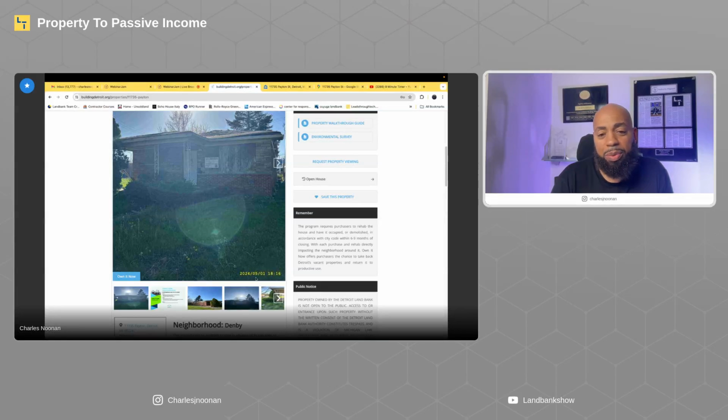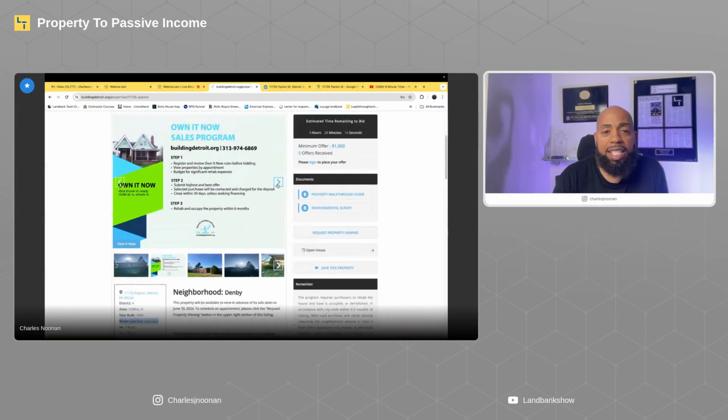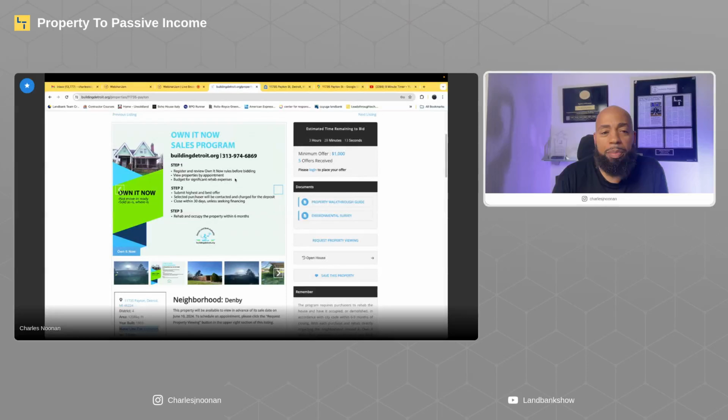Okay. The picture was taken May 1st, 2024, which is very recent, which we've got to give the land bank some credit because that's phenomenal. All right. So we're looking at the outside of the property. This is telling you the Own It Now process, which I'm just going to read to you so you guys can get a better understanding, right?